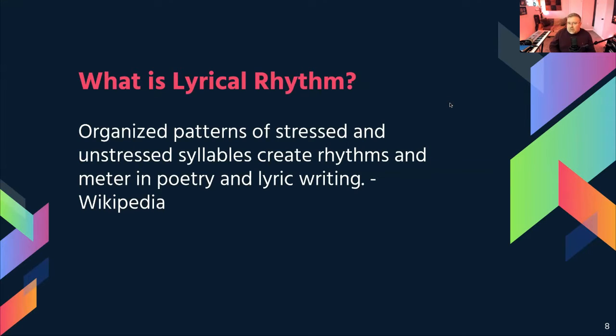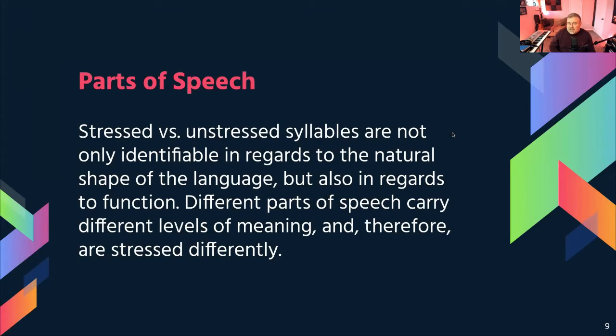So what is the lyrical rhythm? It's an organized pattern of stressed and unstressed syllables that create rhythms in poetry and lyric writing. That's what creates the meter. It creates the flow and the shape of the language. Regarding parts of speech, stressed and unstressed syllables are identifiable not only by the shape of the language, but also by the function of the words. Different parts of speech carry different levels of meaning and therefore are stressed differently.